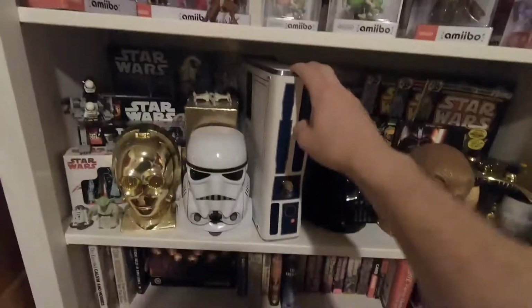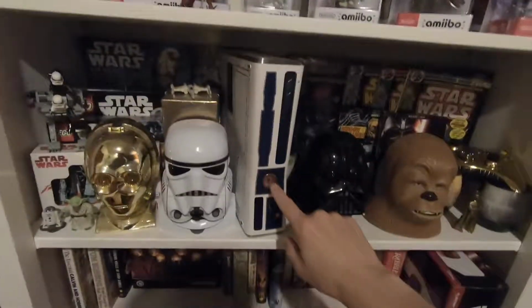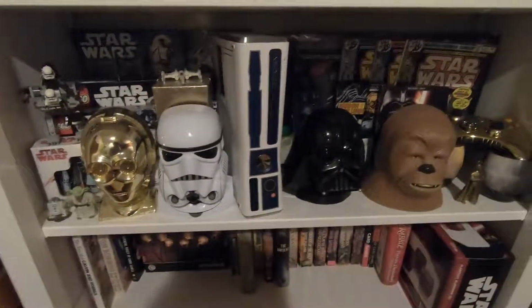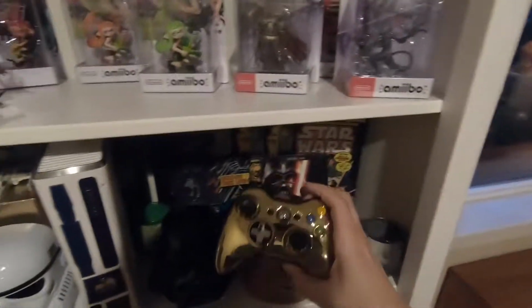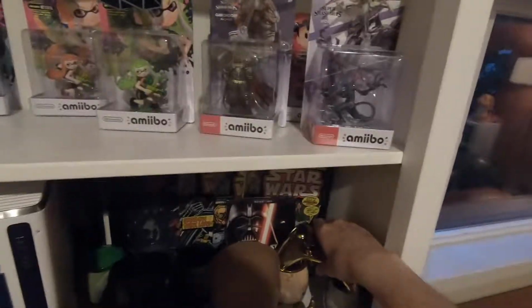I did find this Xbox 360 Star Wars complete for like 50 bucks, and then you turn it on. It's not plugged in, obviously, but it does little R2-D2 sounds and stuff like that. With, I think this is one of the sickest looking controllers I've ever seen, the C3PO controller. So anyway, that's this wall. Little miscellaneous is down there, nothing to worry about.